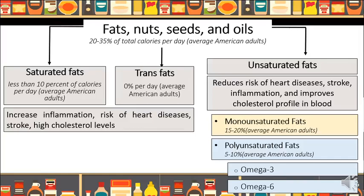Overall, saturated and trans fats both should be limited, and part of the reason why is that they are the ones causing a lot of inflammation in the body. They also can make you prone to heart disease because they tend to raise our cholesterol level in a not so good way. So of course we have to be very careful of them, and they also can increase the risk of stroke. So please be careful on that. Start reading the labels. They are your best friends.